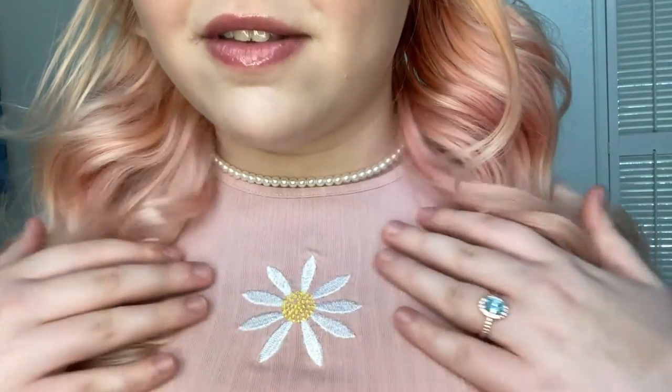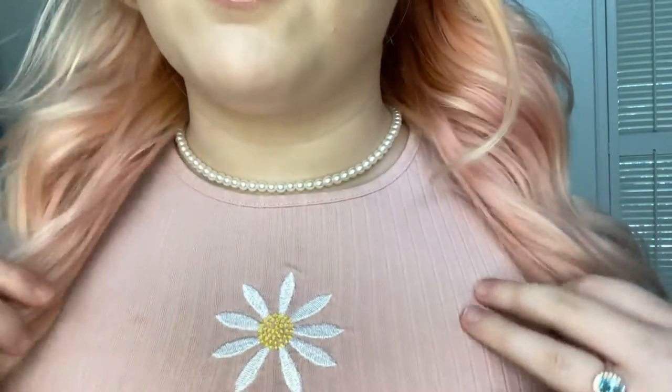Everything else I got was kind of like pajamas, like clothes. I got two shirts, three pairs of pajamas, and that was my order. So first off, this is the first shirt that I got. It's just this really cute, I'm so sorry for this skylight glare, but it just has this little embroidered daisy on it, as you can see here, and it's ribbed a little bit.